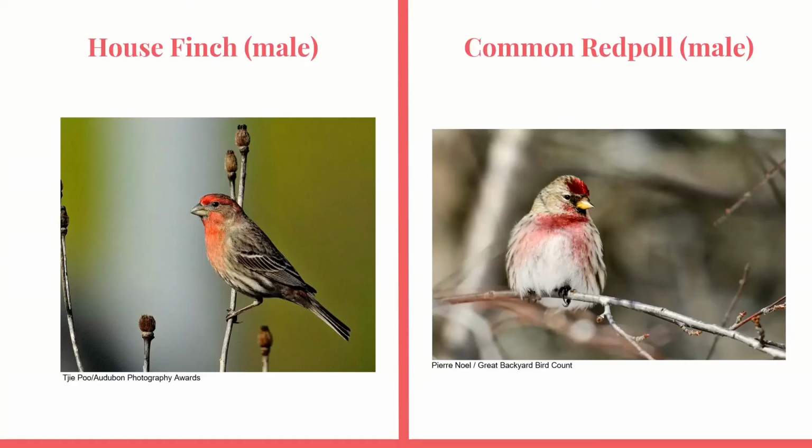Now we will move on to two more species that could be confused for house finches in Indiana, but these last two species are only here during the winter time, so keep the time of year in mind when trying to identify birds in the field.